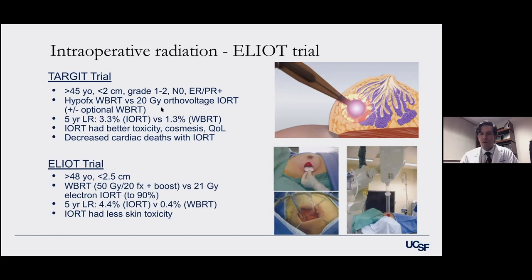That cavity is closed around that applicator, so that the surface, the so-called margin that is left behind after the tumor is removed, can then be sterilized with radiation, so that any little microscopic cancer cell that's nearby can be picked off, killed, and the risk of a recurrence of breast cancer lowered. That's the hypothesis. The Elliott trial uses a different technology.